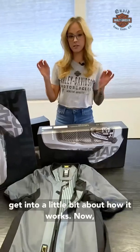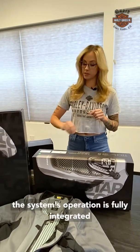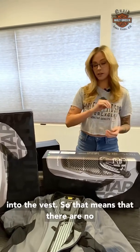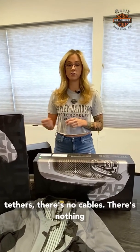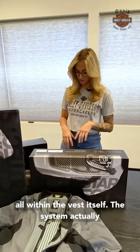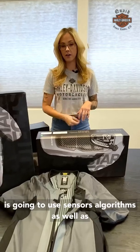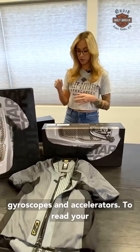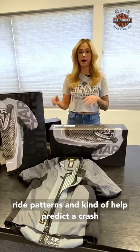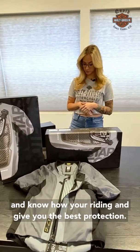So let's get into a little bit about how it works. Now, the system's operation is fully integrated into the vest. So that means there are no tethers, there's no cables, there's nothing that's connecting to the bike. It just operates all within the vest itself. The system is going to use sensors, algorithms, as well as gyroscopes and accelerometers to read your ride patterns and help predict a crash and know how you're riding and give you the best protection.